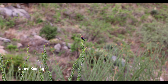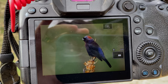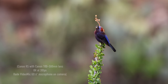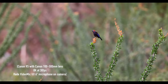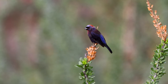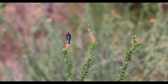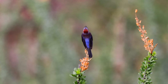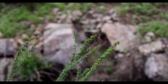Check this out, varied bunting. Wow. Another Southeast Arizona specialty. Definitely the rarest bunting. Right in front of me, right side of the closest acacia.